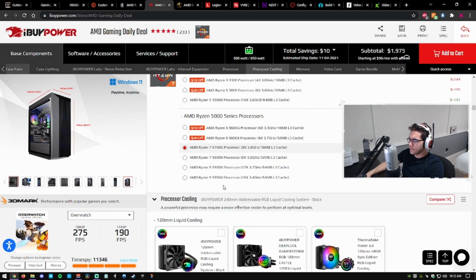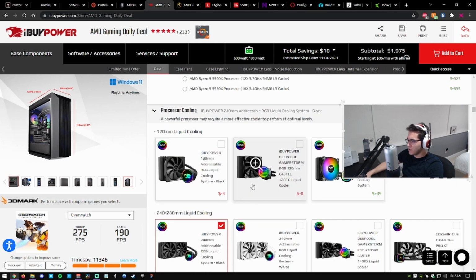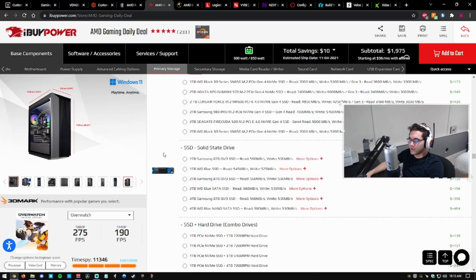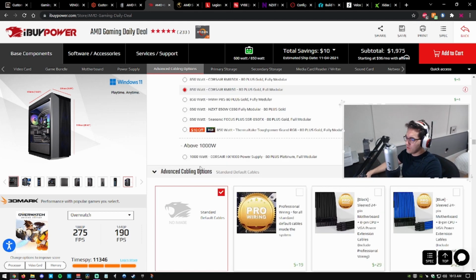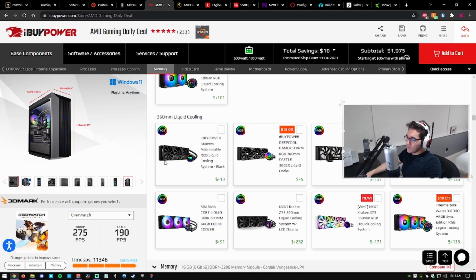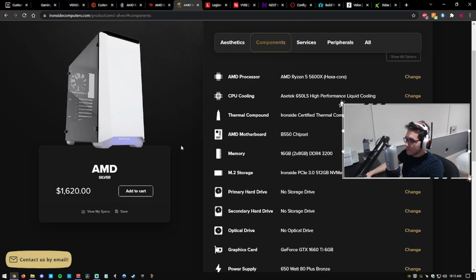I think here some negatives are obviously only liquid cooling for the processor. Case selection, it's okay. It's not great. And the memory's a bit odd. I'd pay attention because obviously on CyberPower it went straight to the A-Data. On this it went to A-Data or to a very generic, it said certified major brand gaming memory, and then it didn't even show what it was, which is not necessarily a concern. Obviously a lot of people say it doesn't matter, RAM's RAM, but I don't know, that's just me. Maybe that's just me.